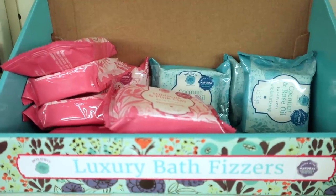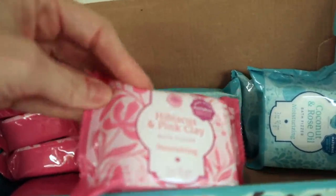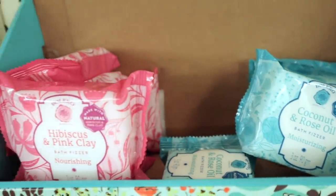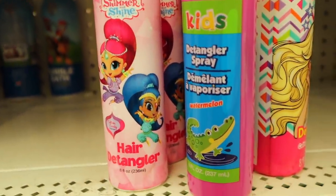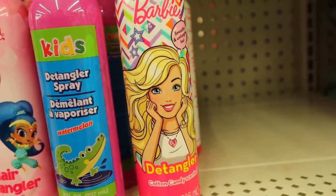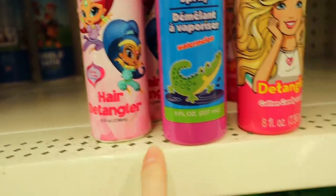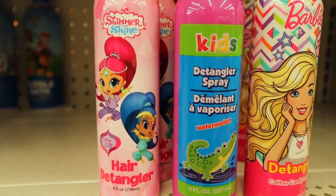Here is the Bolero Luxury Bath Fizzers that we were just talking about. Bolero has these scents out, and this one is the hibiscus pink clay, and this one is the coconut and rose oil. We have in a new Nickelodeon hair detangler, and this is the one that's always here. This is the one I usually pick up for Briley. This one is the cotton candy scent in the Barbie, but this is the shimmer and shine hair detangler, and it's also in cotton candy. This one is 8 fluid ounces, and so is this one. Okay, I'm gonna turn this off and I'm going to smell it and see what it smells like.